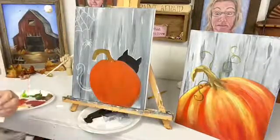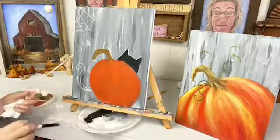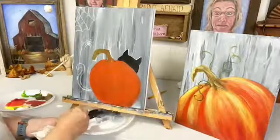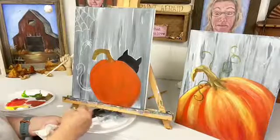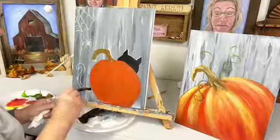Let's see. Got the cat painted in. Do his tail. Better not forget his tail. And the barn back there is my workshop coming up. That is going to be so much fun.